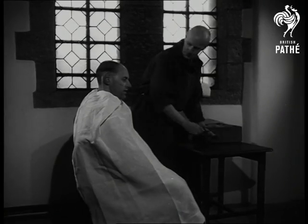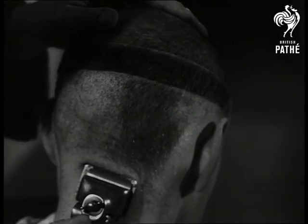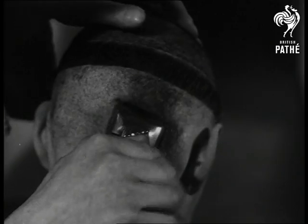All monks are given what is known as a tonsure. The band of hair, 3/4 of an inch wide, is called a corona.